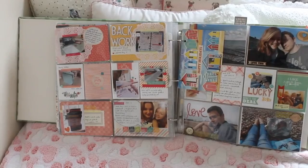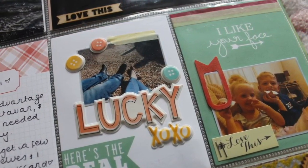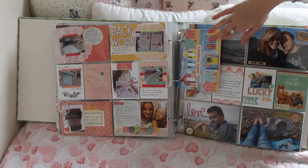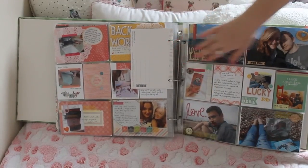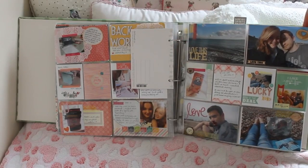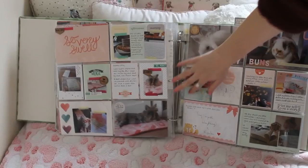So this spread is from when university was really getting back underway, and I had assignments and everything, and I was getting kind of stressed, and my boyfriend and I went on a weekend away to my parents' caravan. We have a little holiday caravan, and we went there for the weekend and just spent it at the beach and eating out and reading, and it was just lovely. And again, I love that layout.